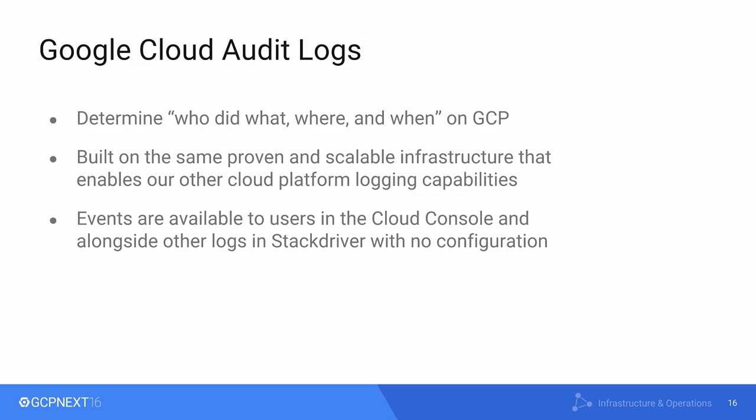And what's nice about this is that the events that are captured in these logs are available to you in the Cloud Console, as was demonstrated in the keynote this morning, alongside all the other logs in Stackdriver, which you probably saw as well. And this requires no configuration on your part. They're just there. They're available to you.